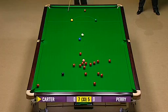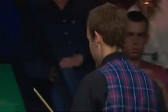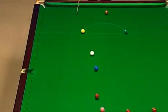What a clever shot that was. Okay, the red's still over the pocket, but it was a pretty good effort. Very well worked out. I think he thought he might flick this red away also. He just missed that red. If he had moved the red away from the pocket, that would have been a superb effort.